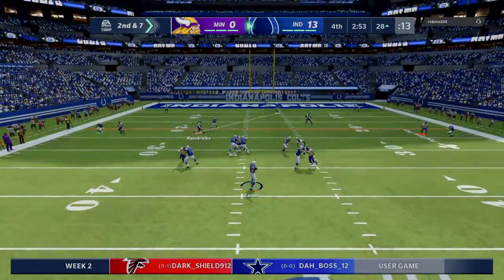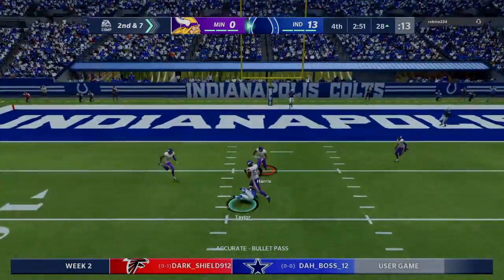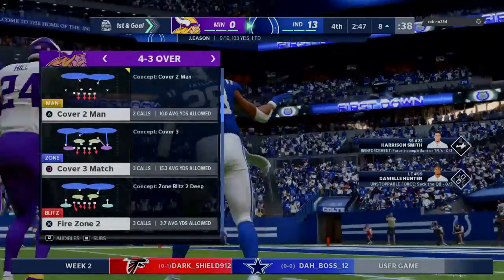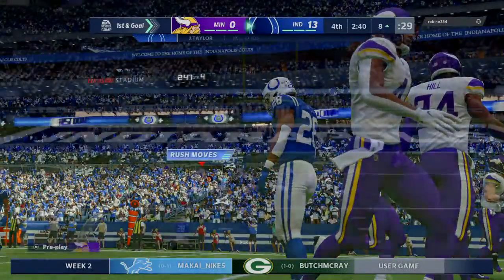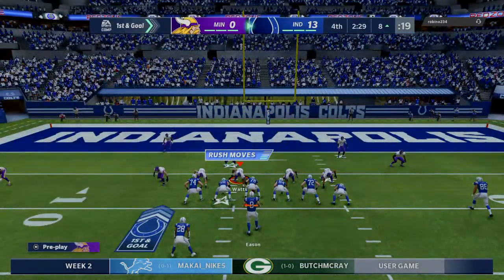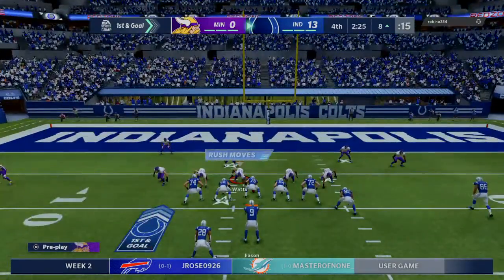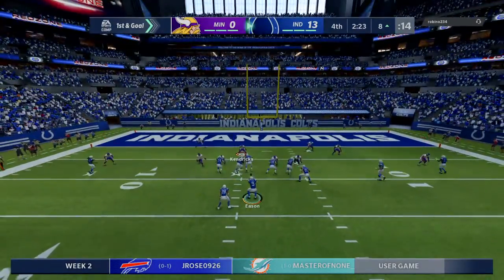Operating from the gun, Eason. This will be caught inside the 10. And they've got it inside the 10 at the 8. Rookie quarterback, rookie running back, they team up there to pick up the first. A good chance now to put this game on ice. This is 1st and goal.